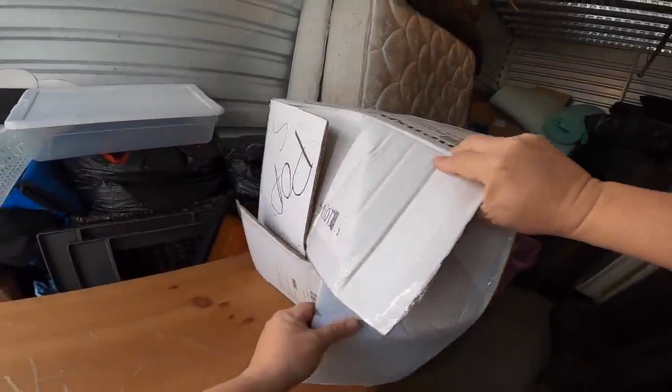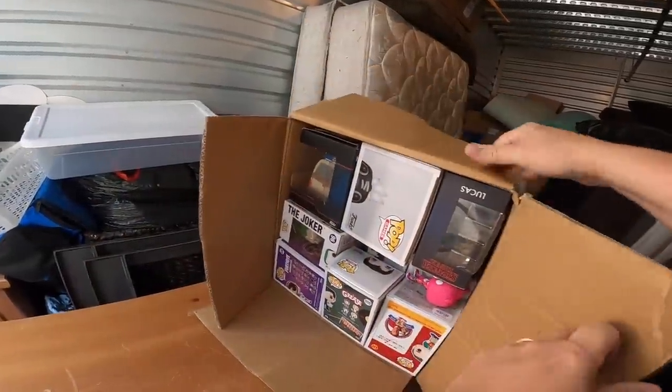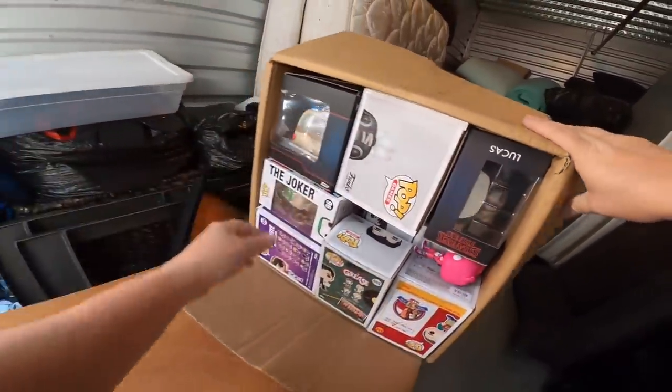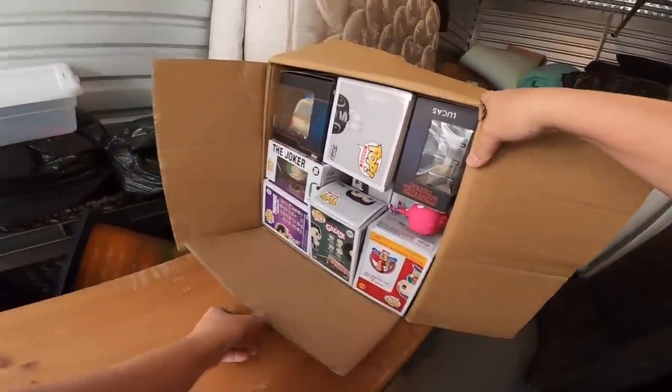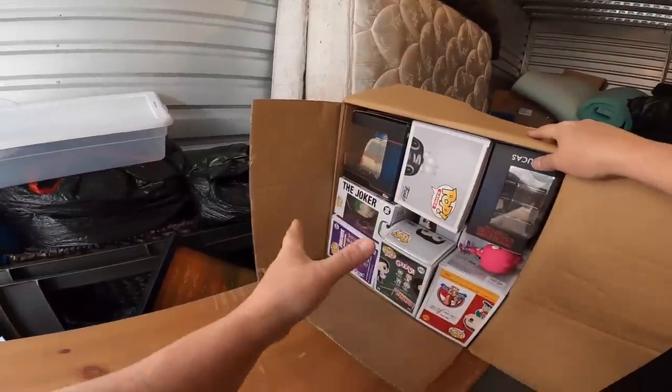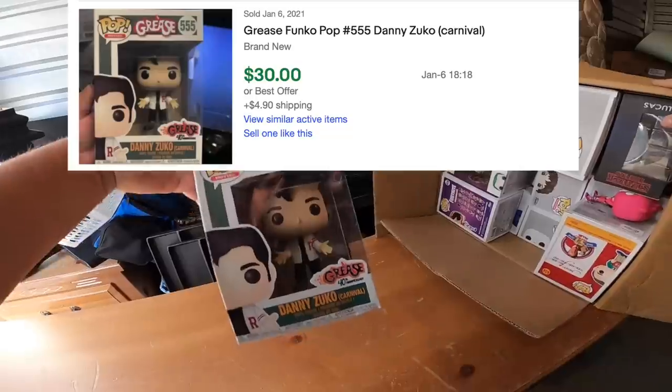Come on, baby. Boy, this is pop all over. Pop, pop, pop, pop, pop. And those are some pops. Ooh, oh my. Okay, this is already looking to be the biggest Funko Pop collection I've ever found. Grease.